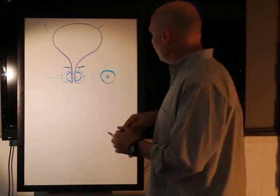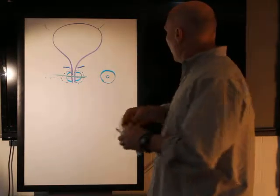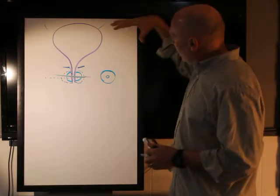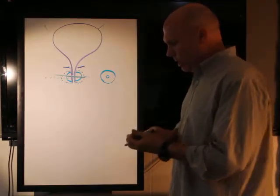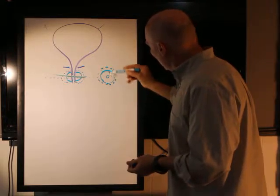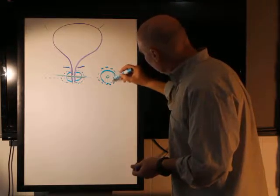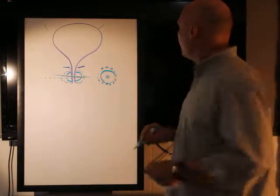If you look at this end on, we're going to draw a cross section right through here. I'll use a different color. We're going to slice it and take a look at it end on. We're looking at this from above now, and this is the prostate with the urethra passing through it. And as I just talked about, the prostate's getting larger, and it's also making the opening through it smaller.